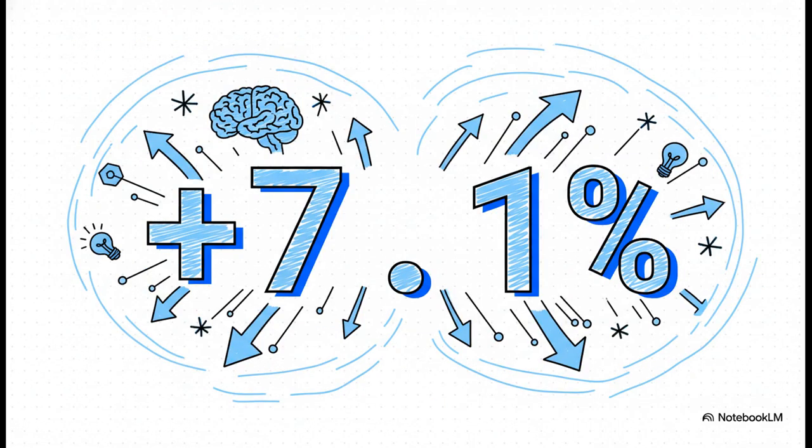Let's just isolate that number for a second. A 7.1 percentage point increase over the next best thing is a real game changer in AI research. We're not talking about a tiny incremental improvement here. This is a significant breakthrough.